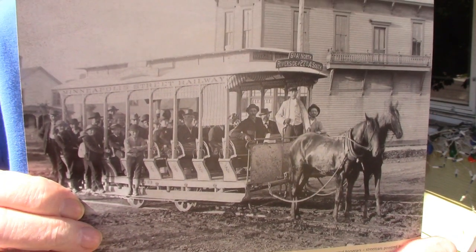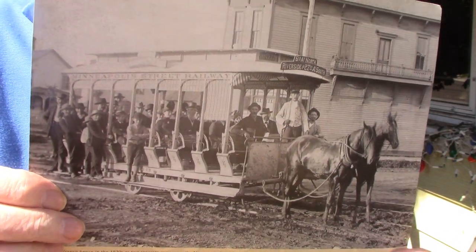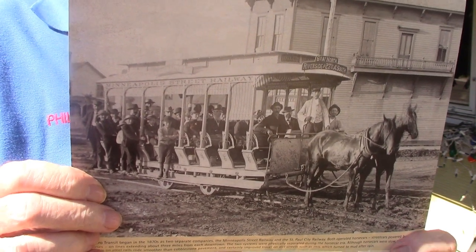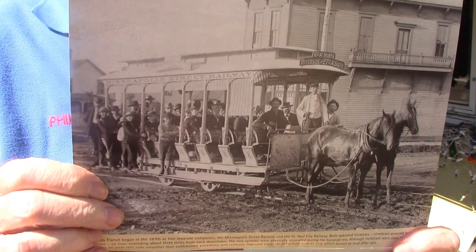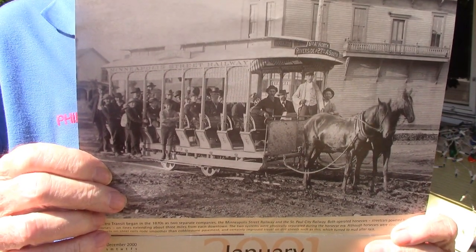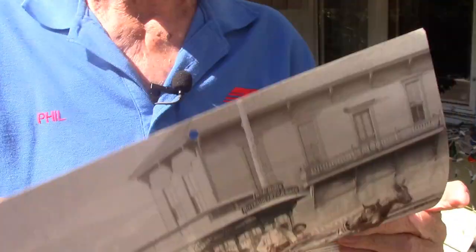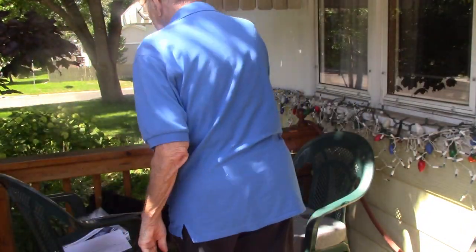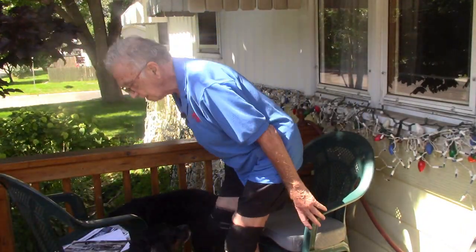Wouldn't that be a fun summer afternoon? These people are probably not just enjoying a leisurely horse car ride. These people are either going to or coming from work. So that'll be it. I'm going to go sit down and have my cookies and coffee now, and I'll tell you a transit story.